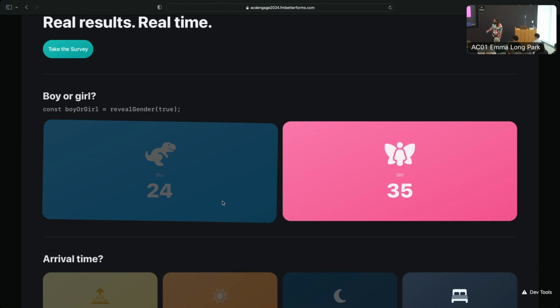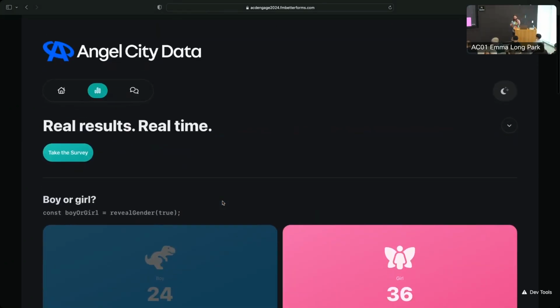Are you going to give us feedback after the baby's born? Yeah, so I'm going to know if we were right or not. So I was actually going to see that button.